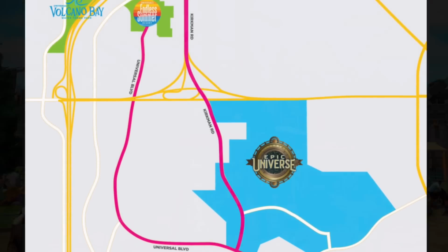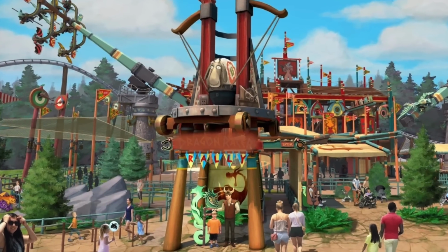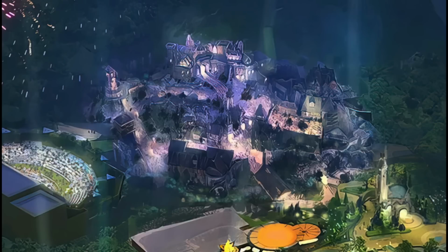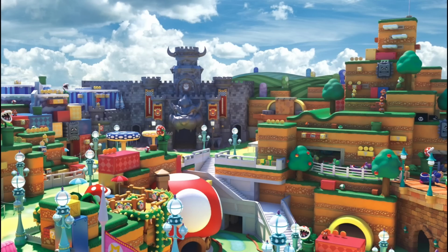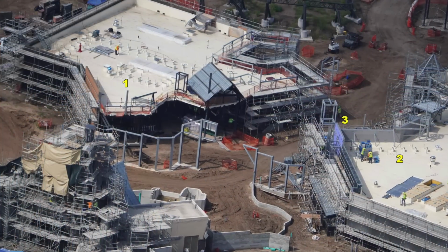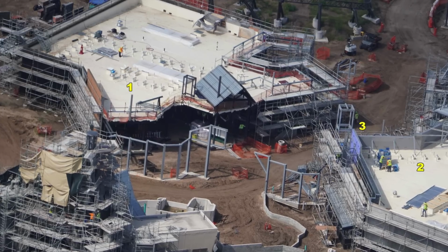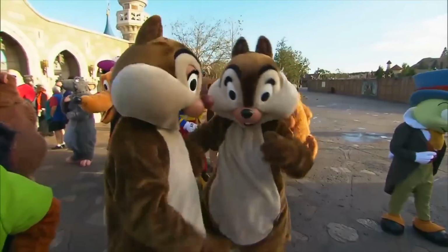This new park will have brand new lands including a How to Train Your Dragon Land, the Wizarding World of Harry Potter, Dark Universe, and the one I'm looking forward to the most, Super Nintendo World. So in today's video, we'll start with one of the most anticipated lands people are looking forward to, the Dark Universe.